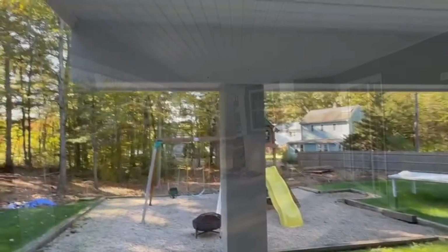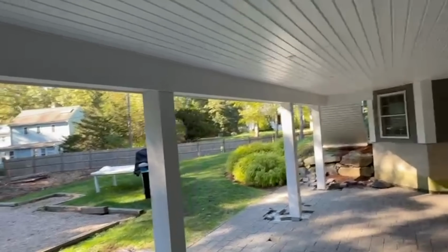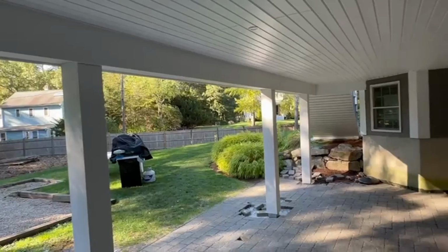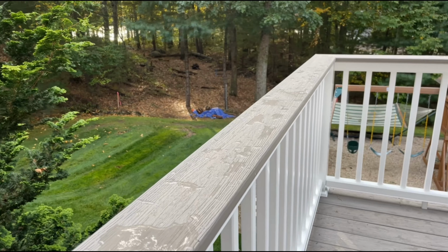We ended up getting an engineered beam made out of pressure treated right here, so the customer could have a wider opening for entertaining. We also added a drink rail.